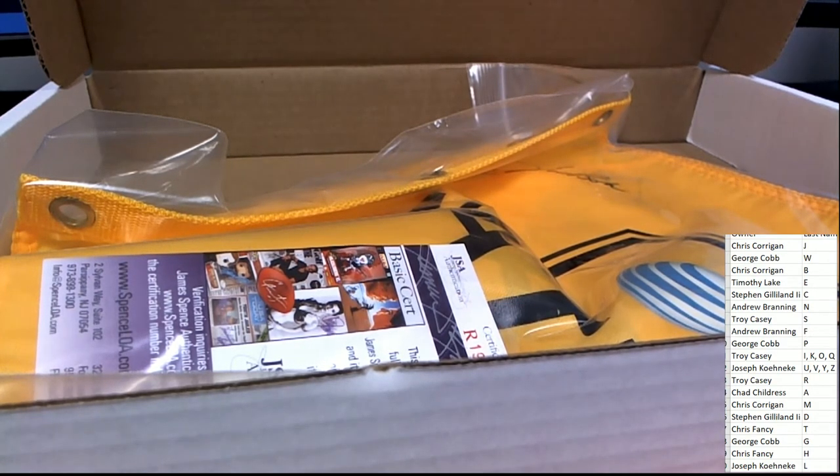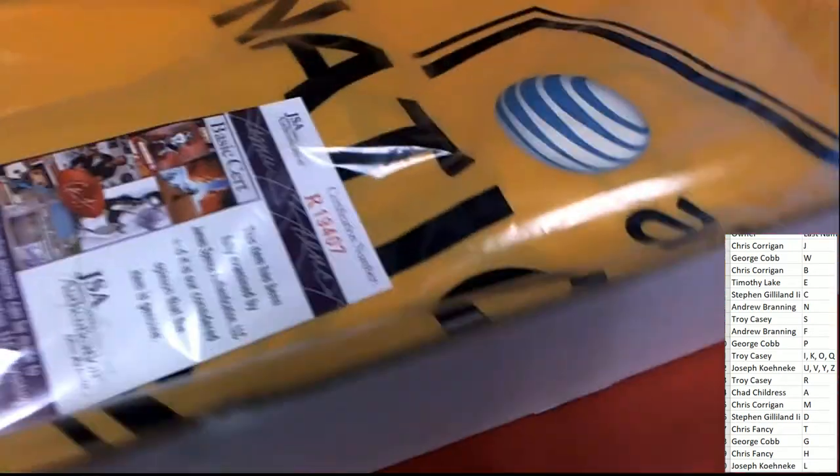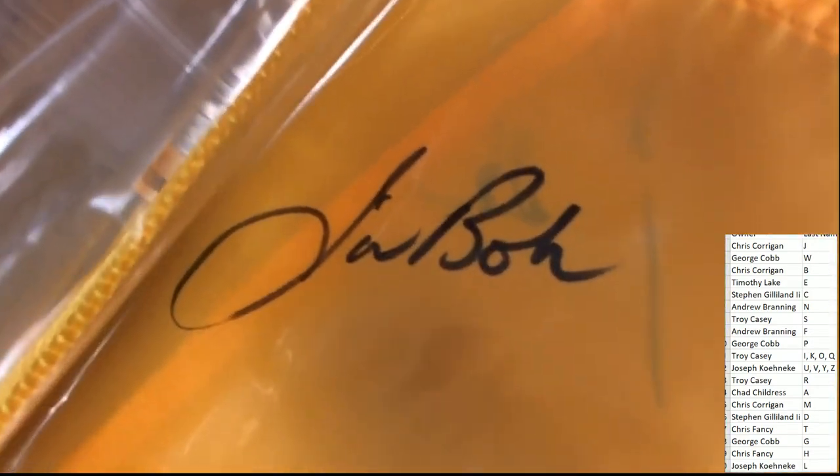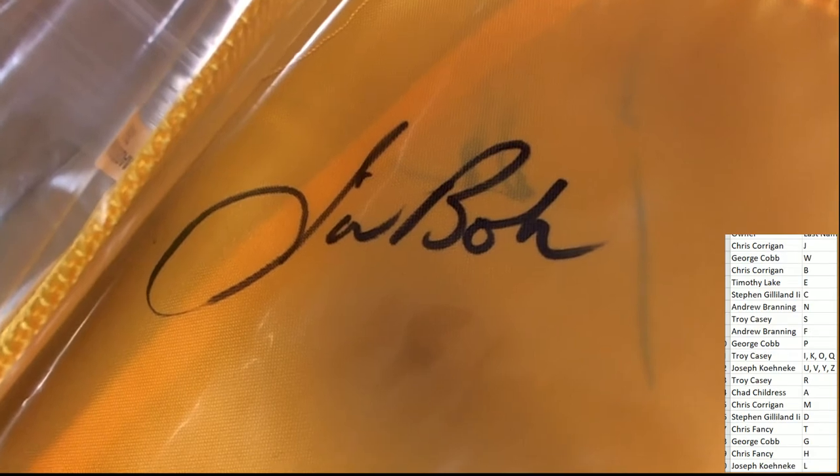And let's see what the next hit is here. Way to go, Chris C, with your scorecard auto. Chris C gets a scorecard auto. And now here we go. The pin flag comes from an AT&T. And you can see the autograph right there. It looks favorable for letter B owner, doesn't it? That's got to be a letter B.